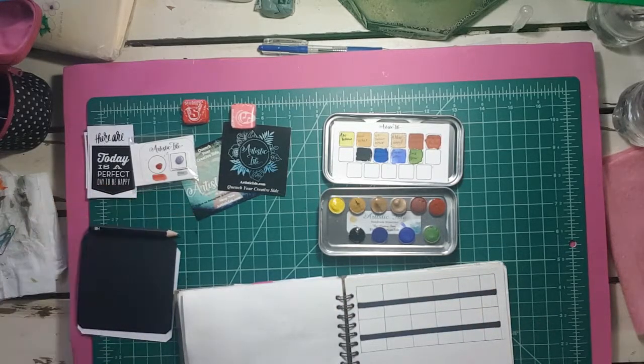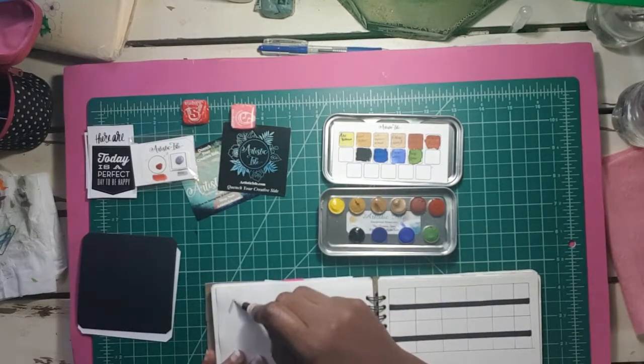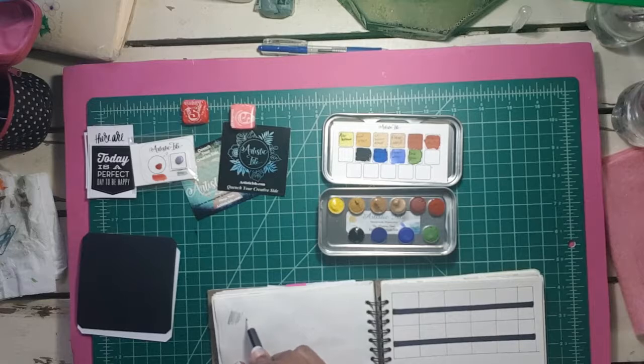And as you can see, I have my swatch paper all prepared. I already have my watercolors. So I just want to see what this pencil looks like. I'm just going to press really hard and lighten my tone as I go. Oh gosh, this is a nice pencil.